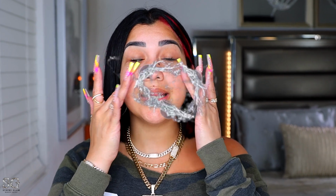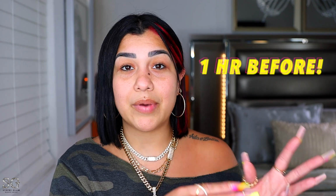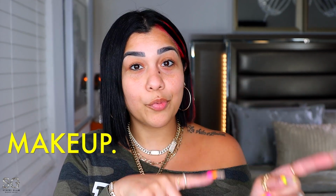First things first, we always have to start with a clean face. I already washed mine. I normally always like to prep my skin no more than 1 hour before I do my makeup. I like my skin dry but juicy at the same time. If you do your skincare and you wait too long to put your makeup on, the makeup is not going to glide the same. I want you to have in mind that skincare is everything when it comes to makeup. They go hand in hand. If you don't prep your skin the right way, your makeup is not gonna look good.